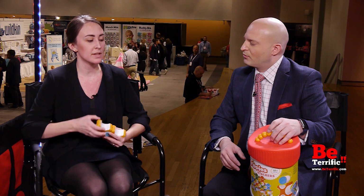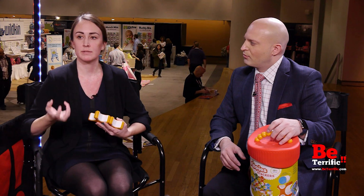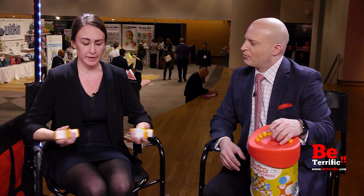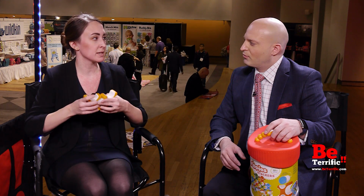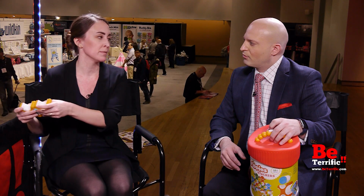So we saw that void, and we thought, you know what, we really could size up some construction shapes that are really fun to look at, to grab, to play, and to combine for a child who maybe can't talk about the concepts yet, but is starting to understand them through play. They come in a cool container like this.